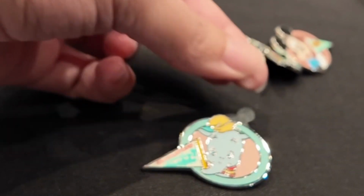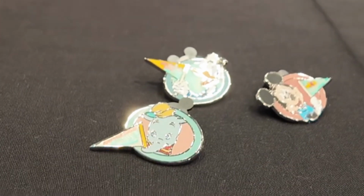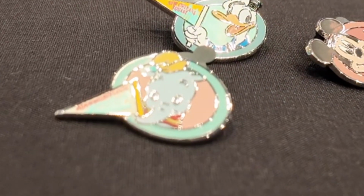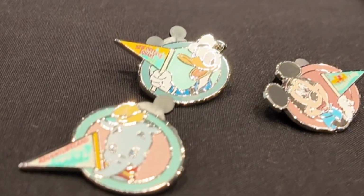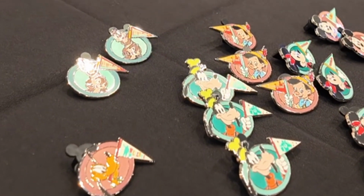So these are the ones that I was looking forward to. And I guess I have some traders for today. I'm happy.